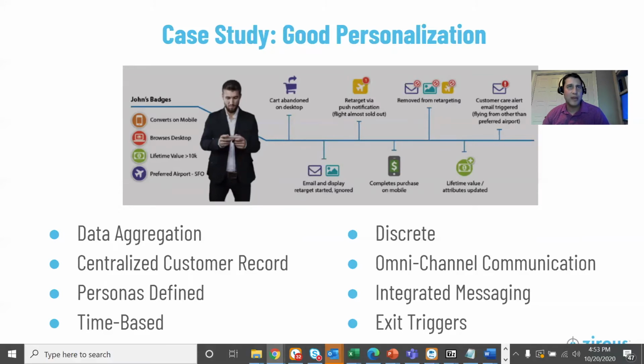Once his purchase is made, his lifetime value is updated. They also remove him from retargeting efforts, so they're not wasting money on a flight that's already been booked. And then lastly, they know to start sending him emails about different things that make sense for him when he begins to visit the website, and how different information will be helpful for him to plan a good trip.